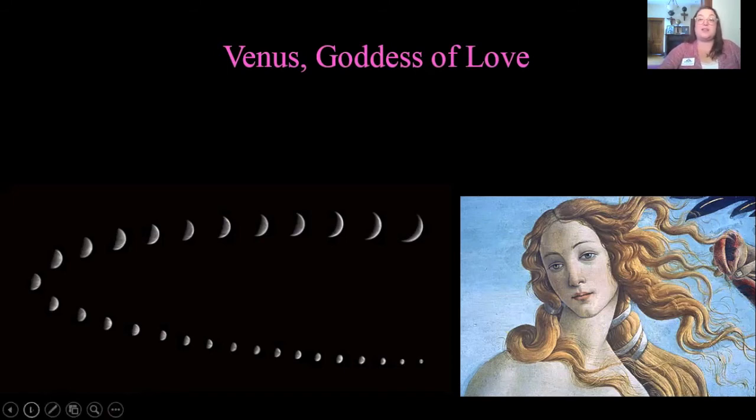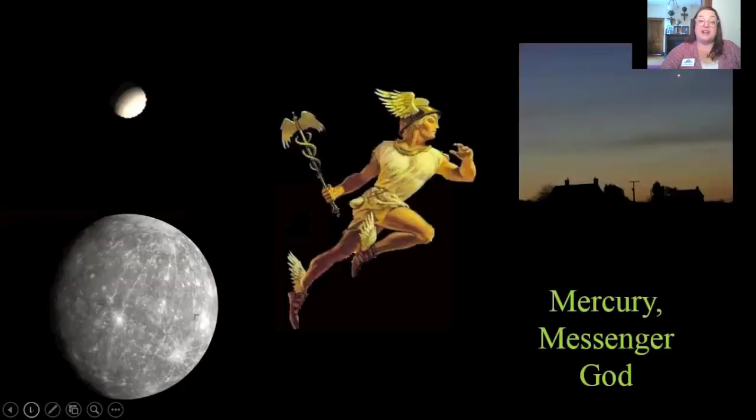So that brings us to our last planet that's visible to the naked eye, Mercury, named after the messenger god, usually shown wearing winged sandals and a winged hat. And Mercury was known as a trickster god, which I think is pretty appropriate for the planet Mercury because it is very, very tricky to see. Because Mercury is the closest planet orbiting to the sun, it is very tricky to see from Earth, with or without a telescope.